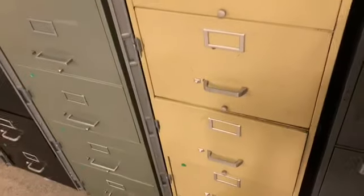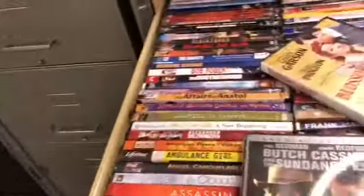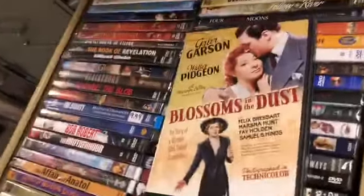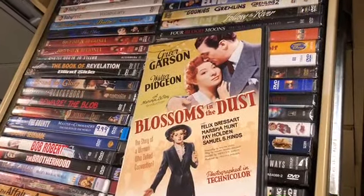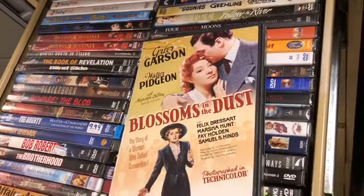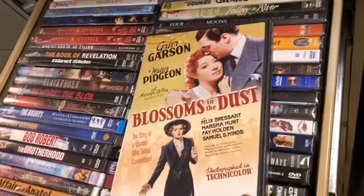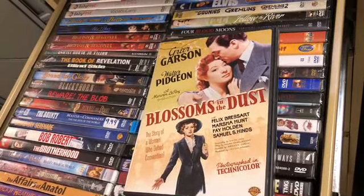We sold Blossoms in the Dust DVD. We just picked this up. We just listed this like last night. There it is. Picked that up at a thrift store the other day for $1.50. And no, actually it was half price day there. It was $1.99 half price. We got it for $1. So we paid $1 for this.